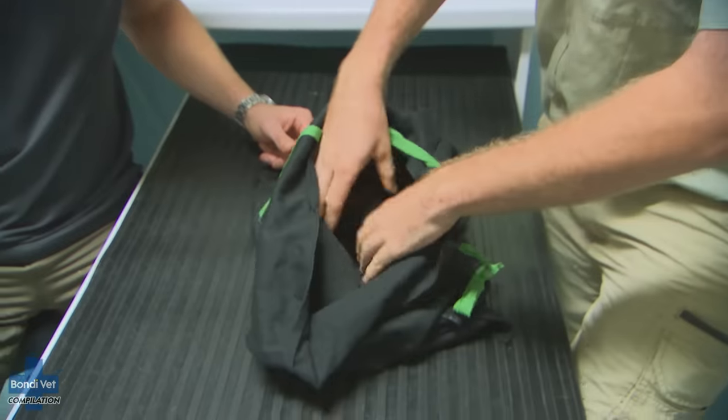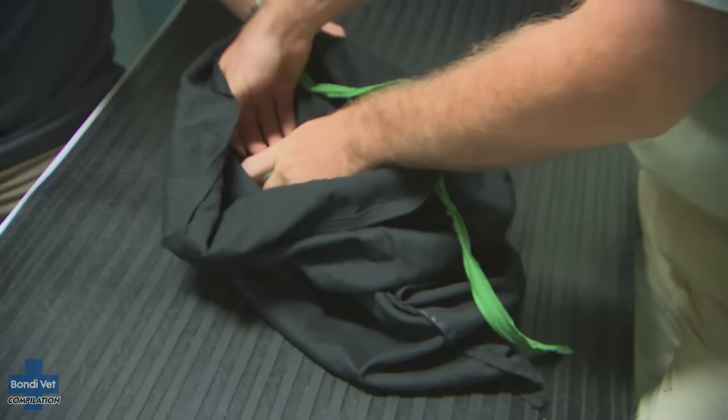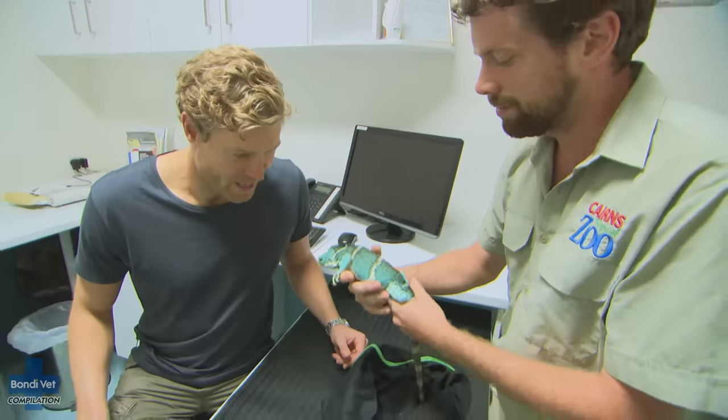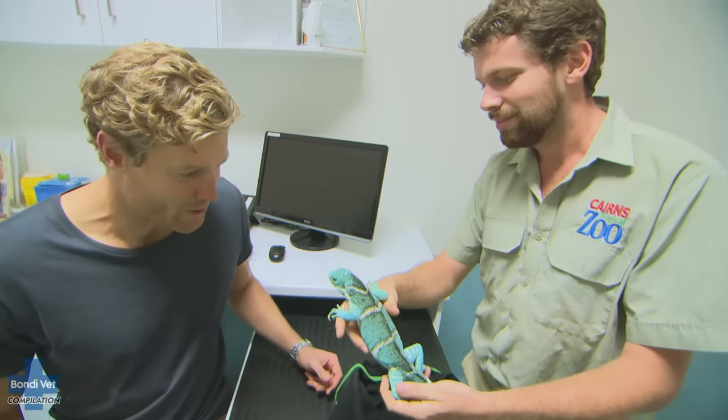Okay. Well, I heard that Chris was in town, so I brought in something a little bit different, a little bit rare, so I think Chris will be quite excited to see it. Wow. So this little guy here is a Fijian crested iguana. Yeah. I've been to Fiji a lot of times.